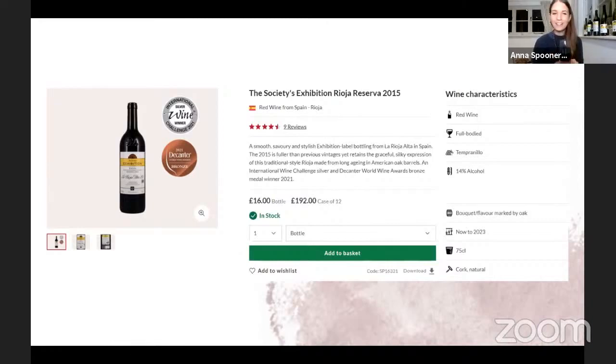So if you can smell it, I can smell Bounty Bar. I don't know about you. It's got this beautiful sort of red and black fruits, very herbaceous, but that lovely note of chocolate, coffee, mocha, coconut that comes from that oak aging. So it's a real mixture of flavors, but underlying all of it, a beautiful, beautiful, fresh, crisp fruit flavor as well.